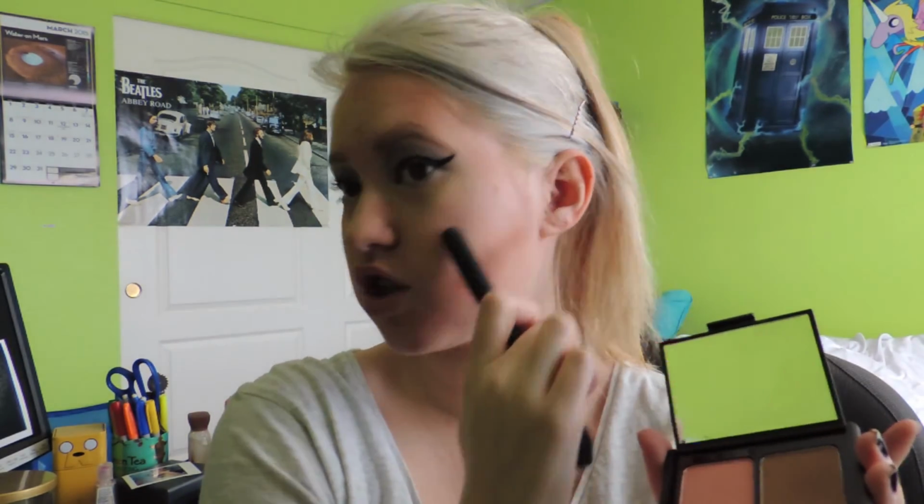Don't forget the nose. Now, I don't have a highlighter, but if you did have a highlighter, you would use it on your cheekbones and then on your nose, and then, you know, I don't have that, so we're just gonna have to improvise. You don't really need it though, I mean, it looks fine just like this.